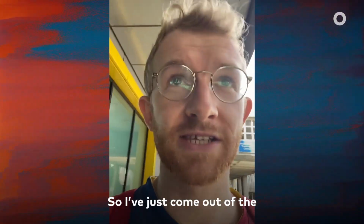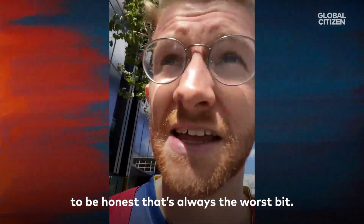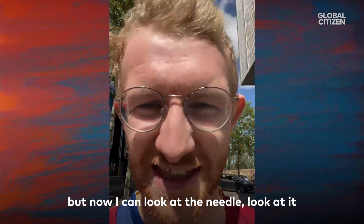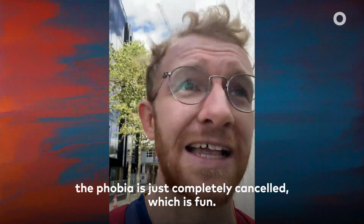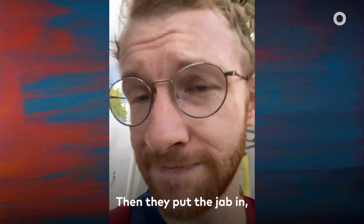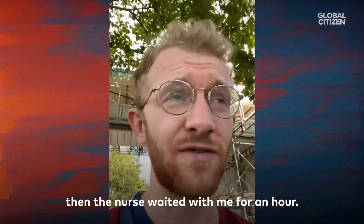So I have just come out of the appointment to have my vaccine booster. All completely fine. They took 14 vials of blood. To be honest, that's always the worst bit. Although since the first appointment, I could barely even look at them whilst they were taking the blood out of the vein. But now I can look at the needle, I can look at it coming out of my arm. The phobia is just completely cancelled, which is fun. And yeah, then they put the jab in, slightly bigger needle than last time. Then the nurse waited with me for an hour.